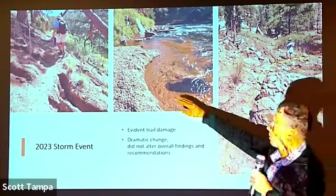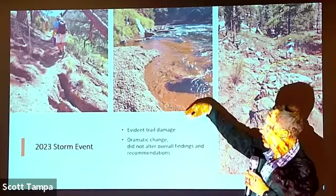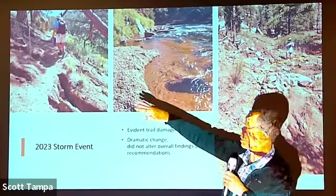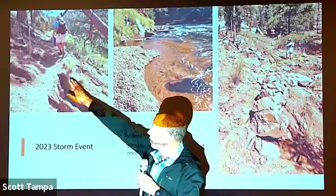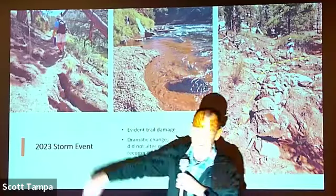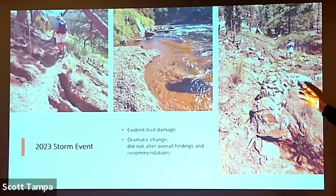You know, this is a picture about 2 weeks later. So the river is starting to take it back, but it shows, first of all, sediment deposition into the river, and then some of the damage to the trails. This level of damage was pretty typical. And then this is one of the quasi social trails that was constructed about 20 years ago.